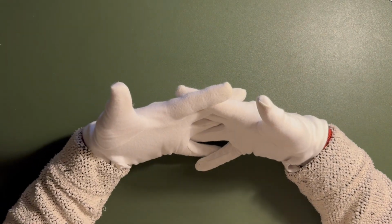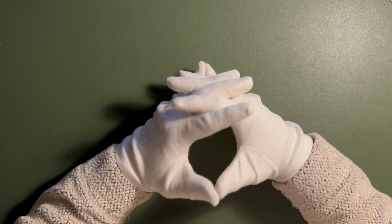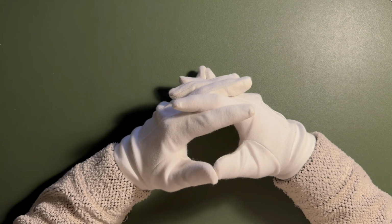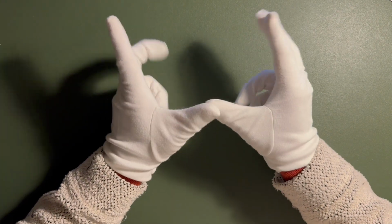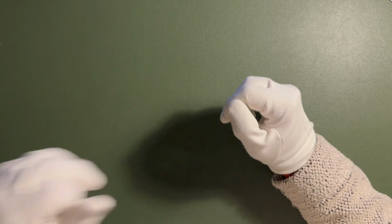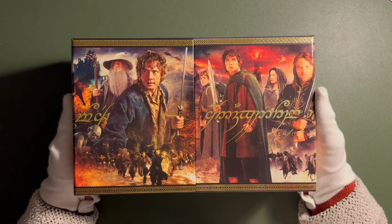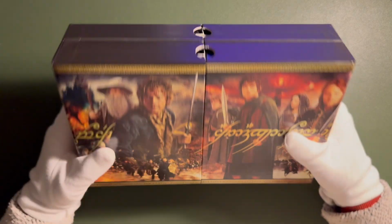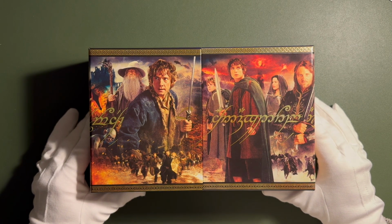Now, the next one I would say is even more special. It is a collector's edition, and it's also called an ultimate collector's edition. However, it is looking a little bit different than the others. I'm talking about the Middle-earth Ultimate Collector's Edition. This is a monster when it comes to the size, and it's also beautiful, and it's also disappointing in a way.